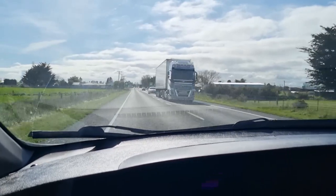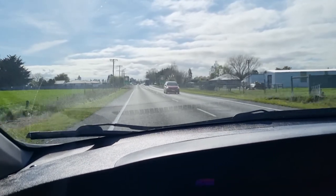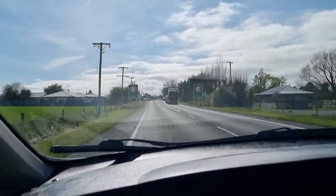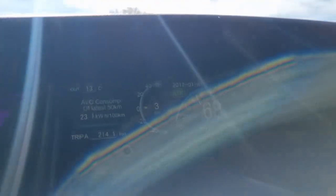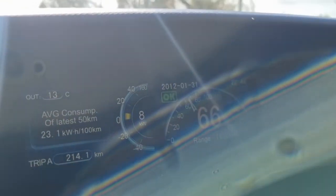Just entering Hinds. We have done 213 k's, 214 k's really. We've got 168 k's left on the gasometer, and we're at 45% state of charge.